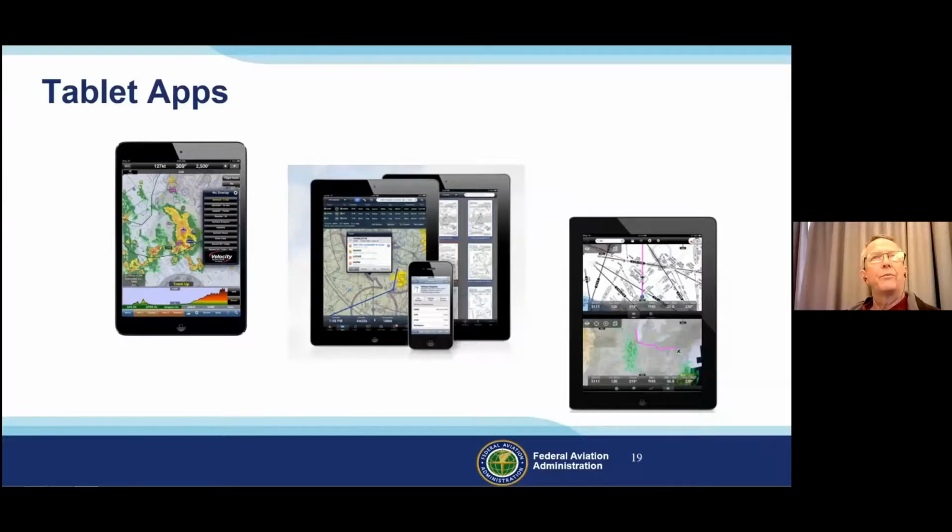How about tablet apps? Oh boy, are we swimming in tablet apps? They're great. I teach a lot of ForeFlight classes. You can't possibly know all of the things that it can do. Every time I think I'm getting up to close to 100% fluency with ForeFlight, they come out with another version and introduce a bunch more stuff. So now I've got to learn some new features. I just learned another new feature last week.